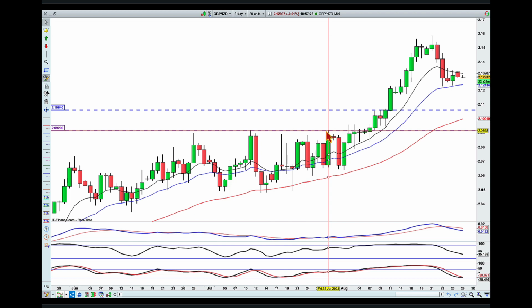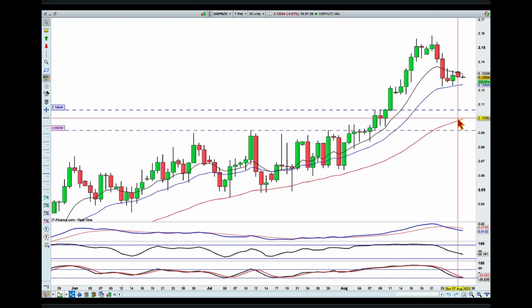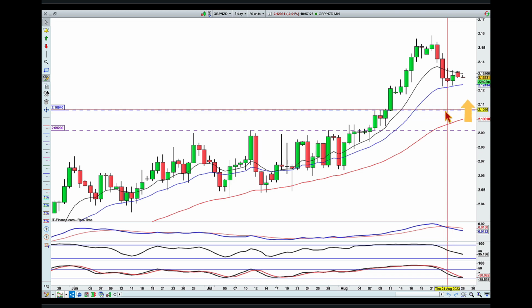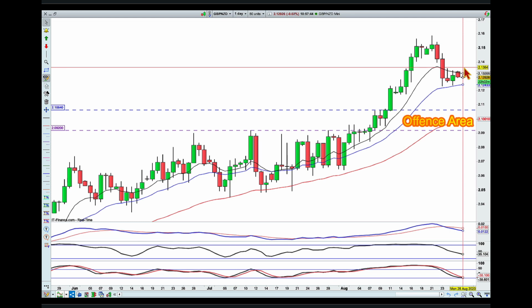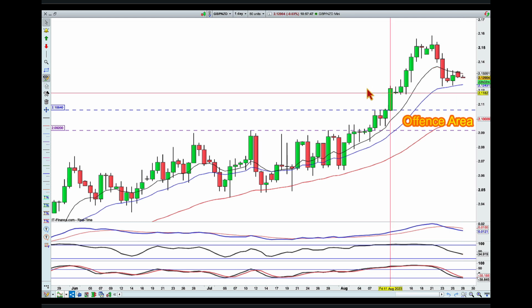So what I'm looking for is basically a pullback into this area, into this zone, and I'm looking for any signs that the buyers are ready to take over and a continuation of this move. Now potentially we could get a lower high here as we're pulling back, but I'm really looking for a pullback in the context of the weekly.